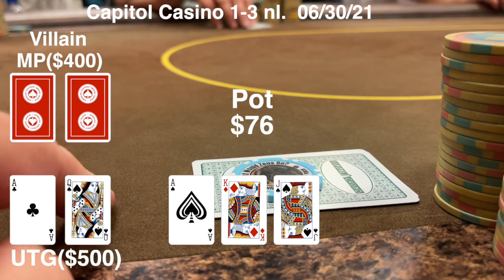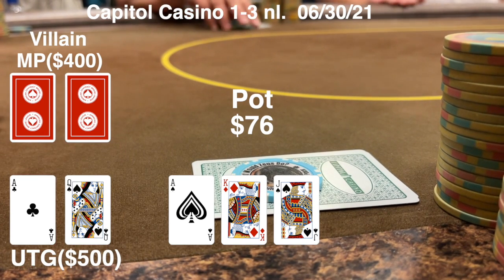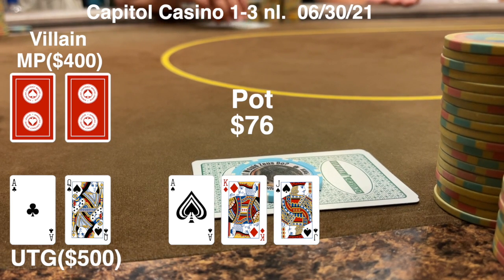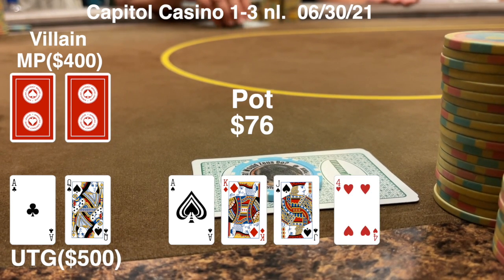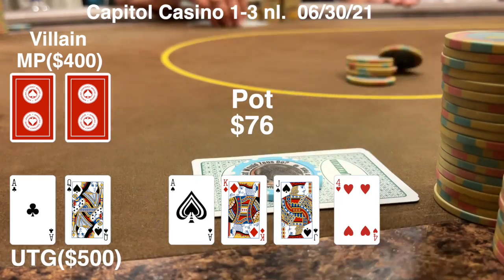But against 4 other players, I don't feel too comfortable. The big blind checks. I decided to check this one for pot control and just to see what happens. And it gets checked around, which was a little bit surprising. So I think I have the best hand. Turn card comes as a 4 of hearts. Probably the biggest brick I can imagine.